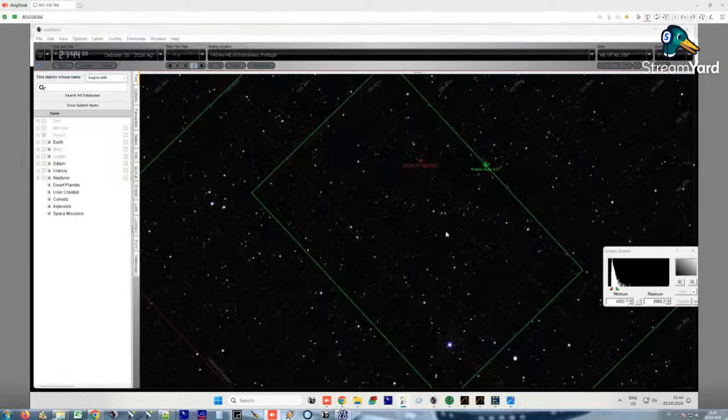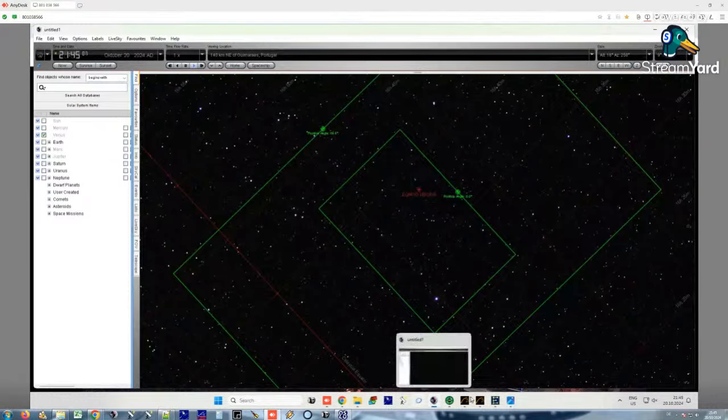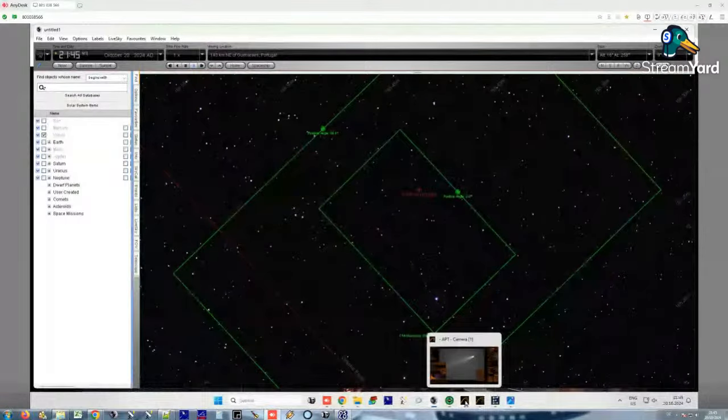Some images from Michael Jaeger show, or was it Jaeger? Let me check here. I saw it on Facebook. I think it was from Jaeger in Tivoli. He showed a picture that was starting to show the ion tail plus the green cyanide stuff in the head. If I find it here, I'll definitely share it.